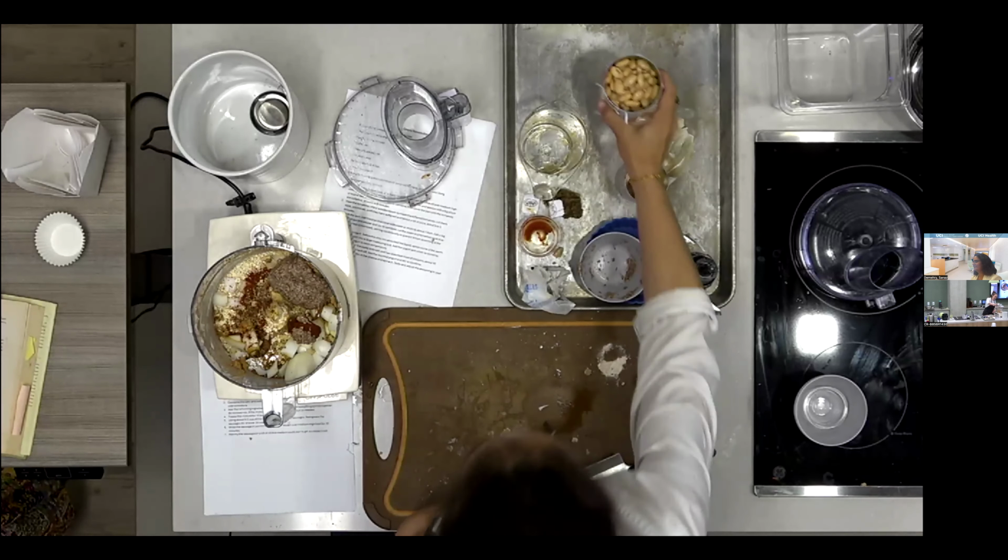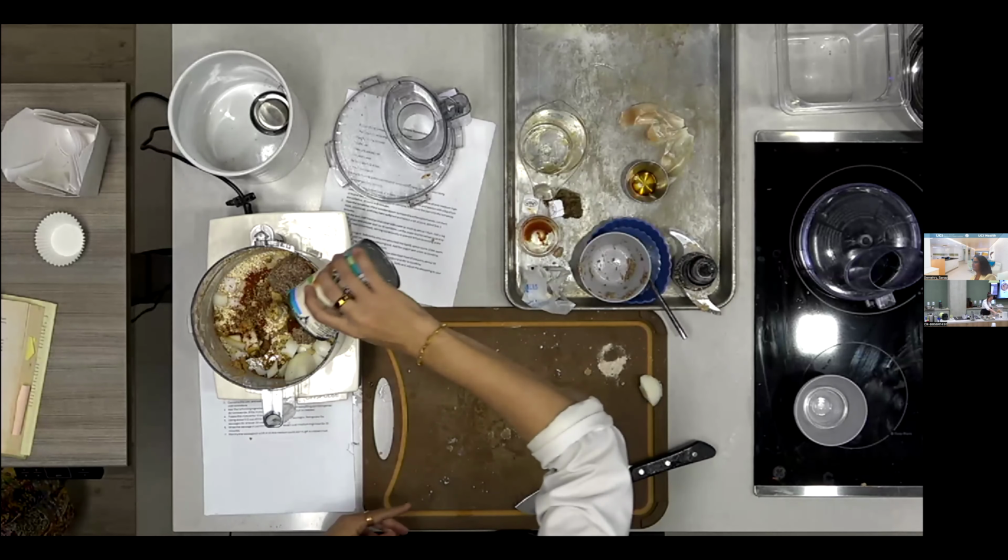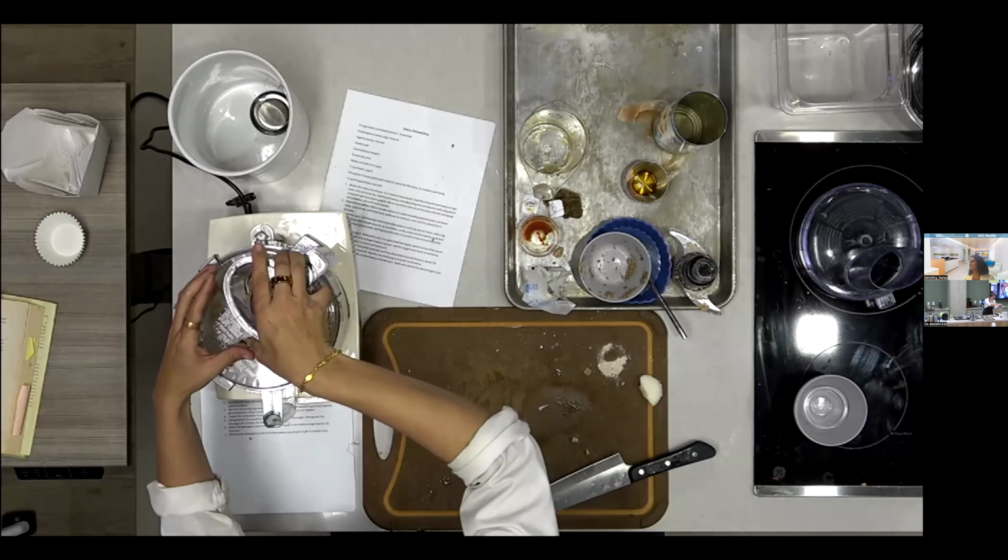And then a can of white beans. So the white beans are what really bind it all together. And then we're just going to let this go. Oh, it would help to plug you in.